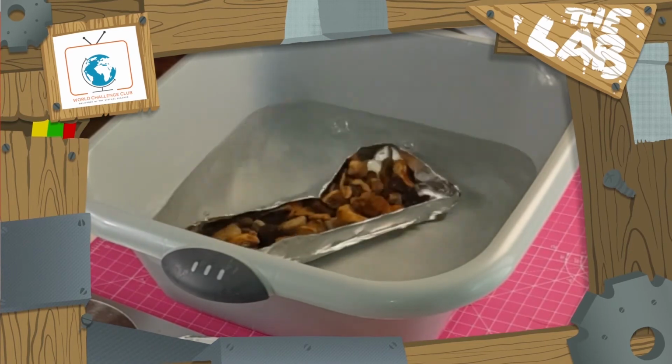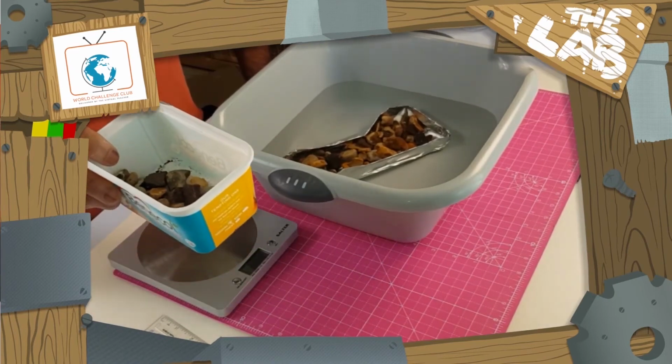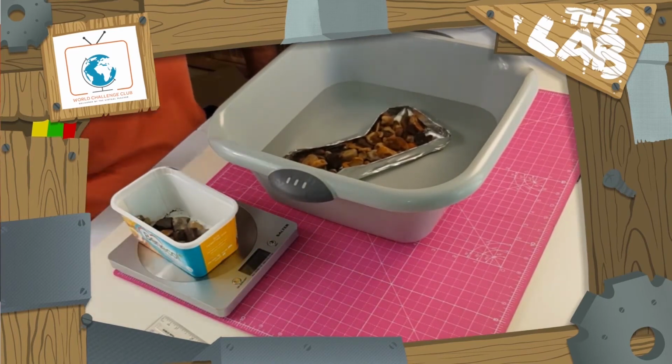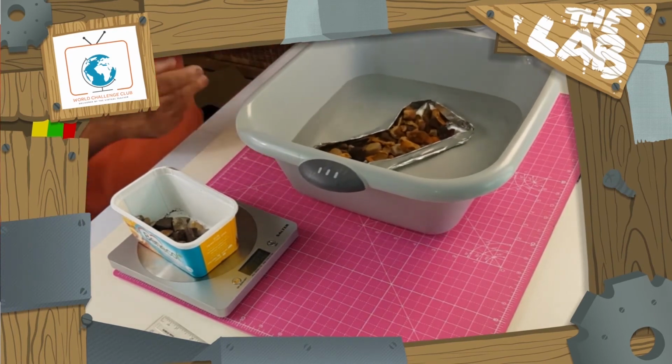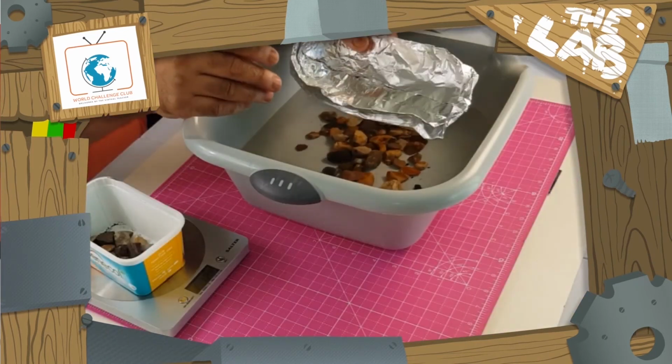And away it goes. Jazz is calculating how much weight he used by measuring how much is left from his original 500 grams. His boat carried 380 grams of cargo. So let's see if you can beat me.